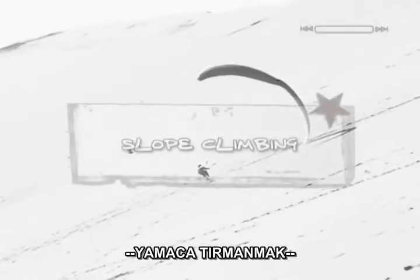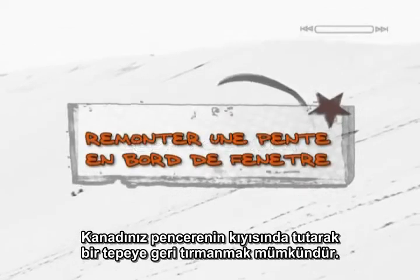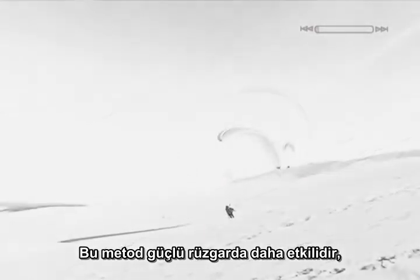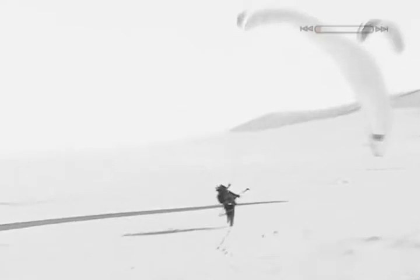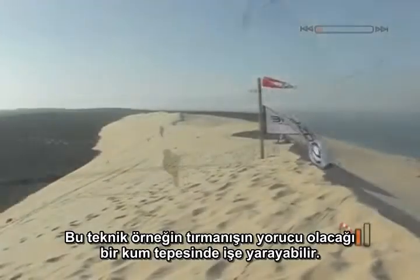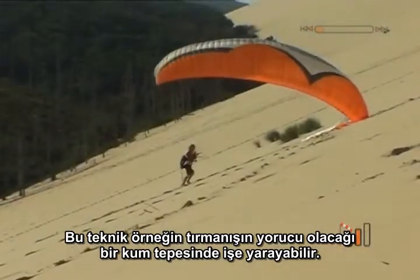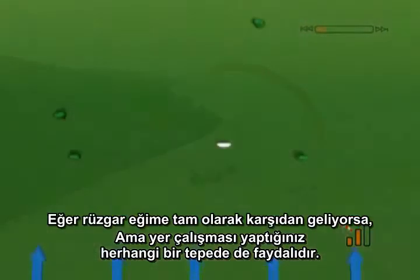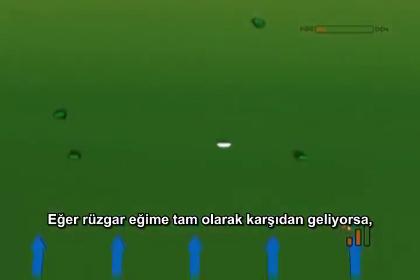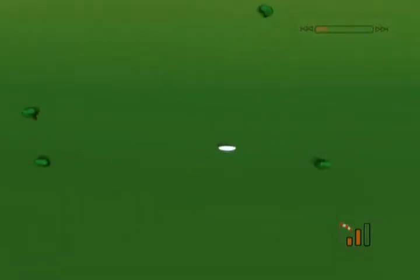By using the displacement technique with the wing at the edge of the window, it's possible to reclimb a slope. This method is best adapted to stronger conditions. It's therefore practiced in sustained winds. This can be useful, for example, on a dune, where ascending in sand can soon become exhausting, but also on any hill on which you are practicing your ground handling. If the wind is perfectly aligned onto the slope, it's possible to climb the hill in either direction.